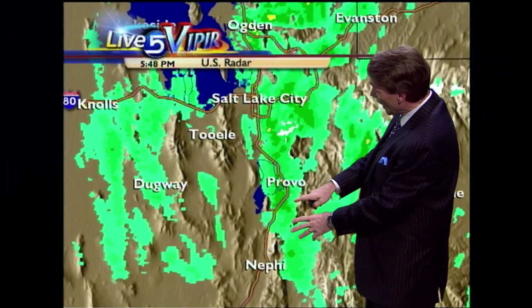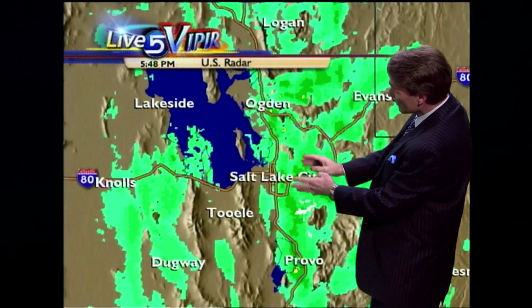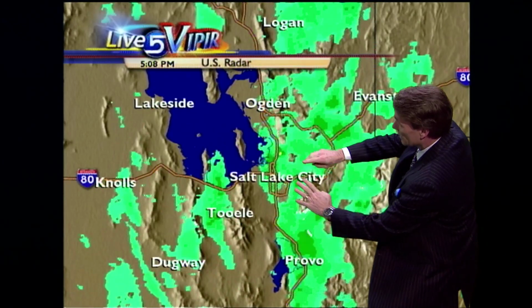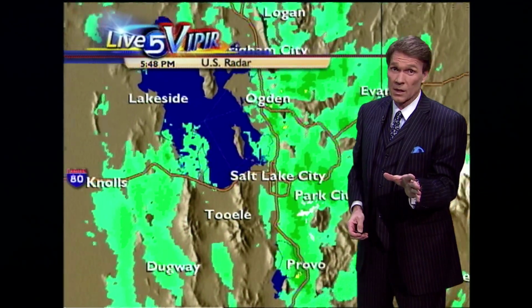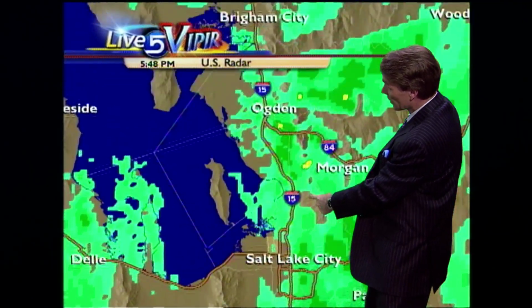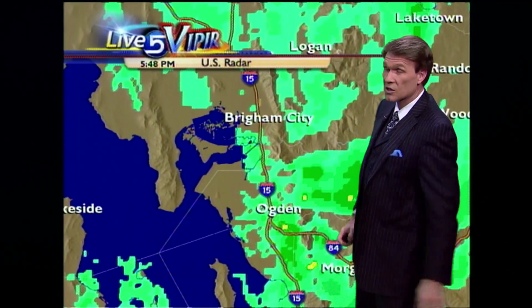Viper showing all of this activity. It's 56 in Salt Lake City right now. Let's go to Live 5 Viper and pick it up right there in Provo. There's some light rain, but again, because the flow is coming from the east. Watch this, southeast. This is a downslope into the valley, so it's going to take some time, but once this storm gets all wound up tonight, this very light precipitation here and a little bit heavier in Ogden, that's all going to turn to some steady, heavy rain.